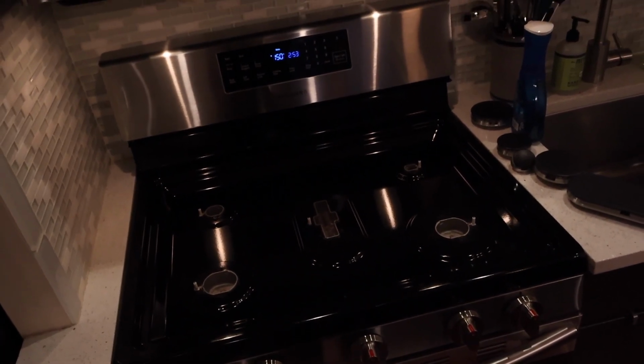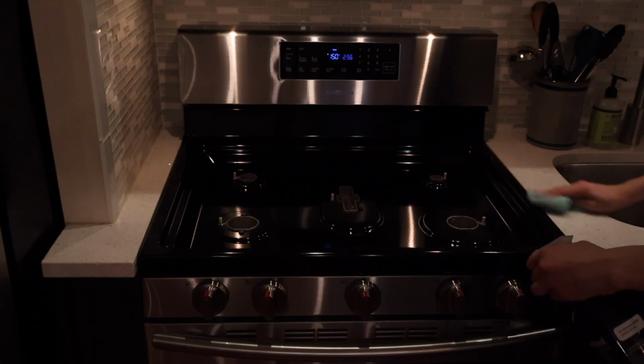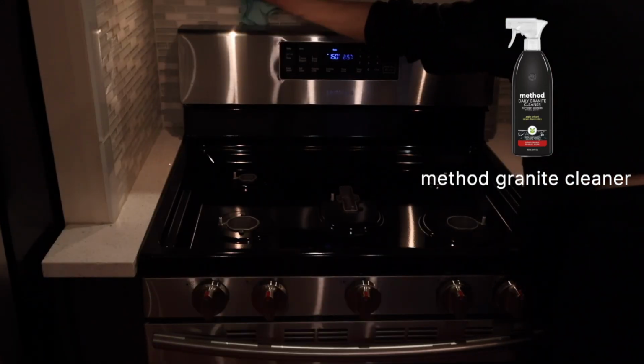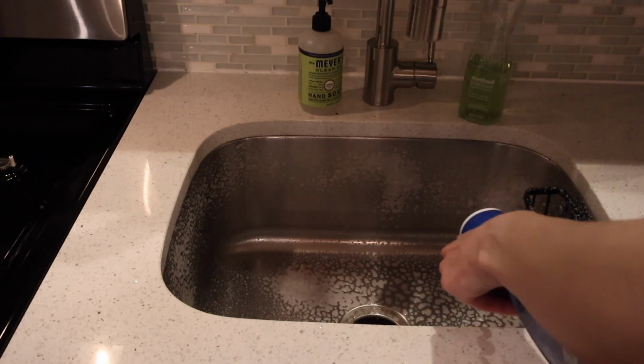There it is, beautiful and shiny. While the area was cleared, I also took the time to wipe the countertop around the oven, and then also went ahead and wiped the backsplash behind it. Then I moved over to the sink and also gave it a spray with the Dawn Power Wash.